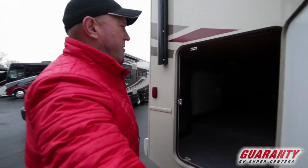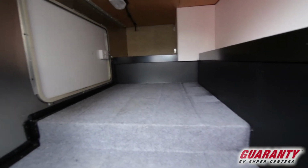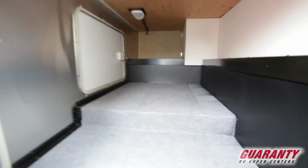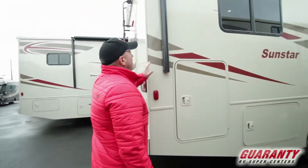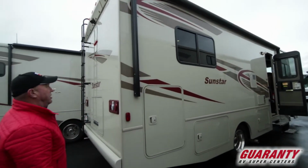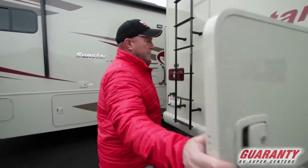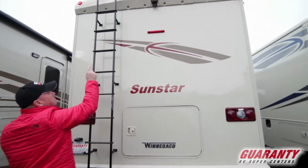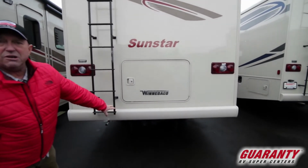Check out this storage back here. You can take more than you should. All kinds of fishing poles, tables, chairs. Electric awning on this coach. Push a button, awning goes out, push a button, awning comes in. More access to that storage area. Makes it nice. There's your backup camera, ladder, hitch already all set up right there for towing.